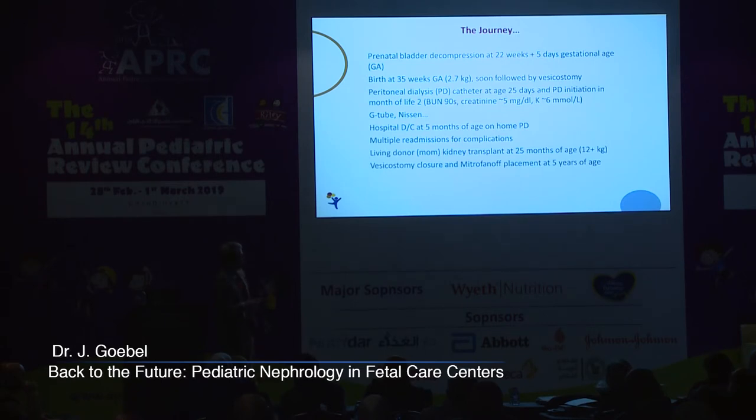So later on, until he was bigger and on less immunosuppression, he was able to have his vesicostomy closed and have a Mitrofanoff placed. So he has continued to do well, actually. His transplant function remains quite good a number of years out from transplant. His bladder is being emptied through his Mitrofanoff with a catheterization program. And from a developmental standpoint, he's actually doing quite well.